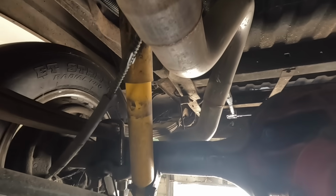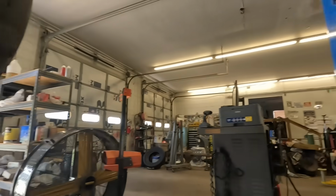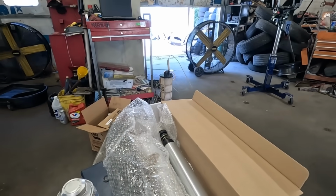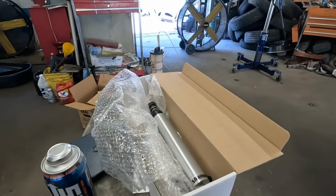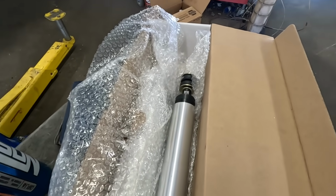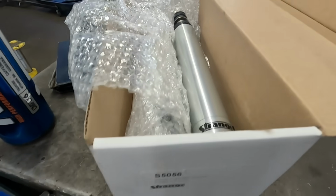Pretty obvious that the 50-year-old Monroe shocks are not going to get the job done, but you have to remember those 50-year-old Monroe shocks were consistently in the 1.40 60-foot range. Since we're going to be hitting this thing with a ton more power, it's time to upgrade to the Strange double adjustable shocks here. You can see the part number. These are actually for F100s. For now, I'm just going to mount them in the stock location, and if I don't like that, then we may move them behind the axle, parallel. It just depends on how it works with the truck, if they control the launch.